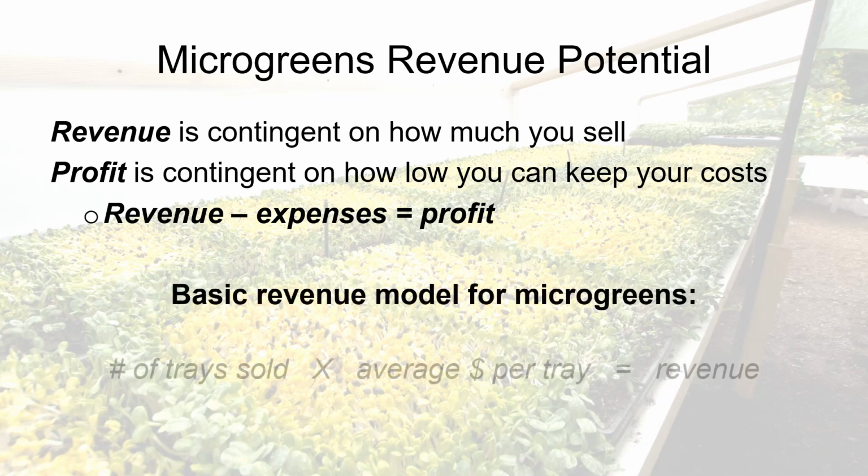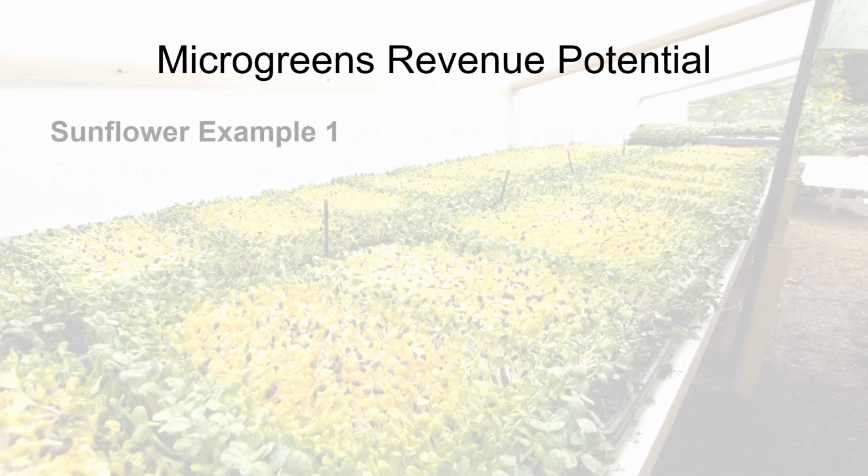So our basic revenue model for microgreens is the number of trays sold times the average value per tray, and this is going to be our revenue. And so I say average value per tray because the value of a tray is going to change based on what crop it is and the price you sell the microgreens within that tray for. So let's take a look at a few examples here to get a sense of what that looks like.